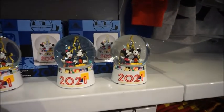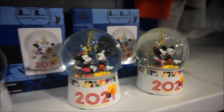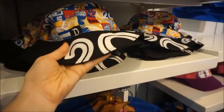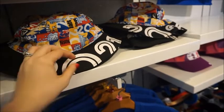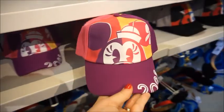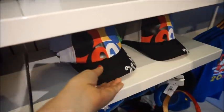That one's $44.99. You also have a snow globe with Mickey and Minnie, which is really sweet. That is, trying to look at the box here, $19.99. You have a ton of kids stuff. This little kids tee is $19.99. I do like the kids' little bucket hat, like a little rain hat or something. That's sweet. $29.99 for that one. Then you have this little Minnie. I mean, this is sweet. Yeah, it can match. Minnie, and then Mickey. These are cute. And those are $24.99.